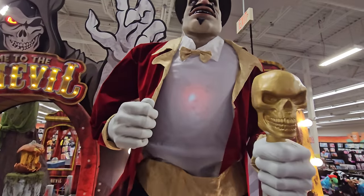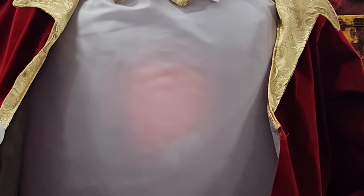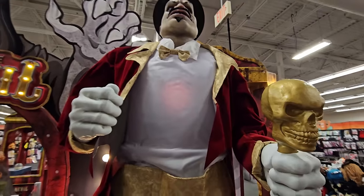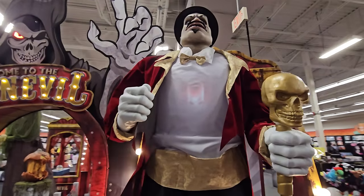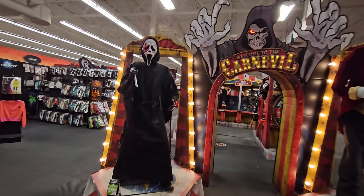Here we go. I mean, you can see it, but it won't focus. Well, you can see a skull there. Crap, I thought we were going to be able to get a really good look because he's in just the perfect position where it's darker than it usually is. Okay, let's go ahead and check out Ghostface here.